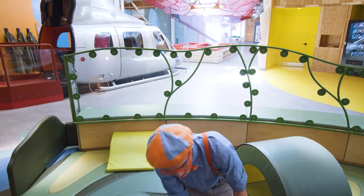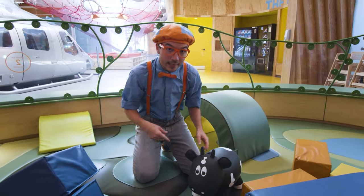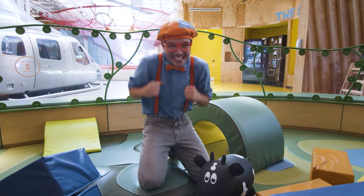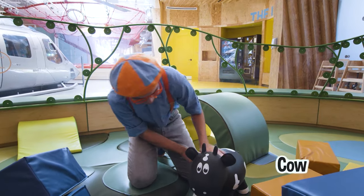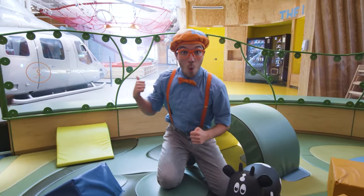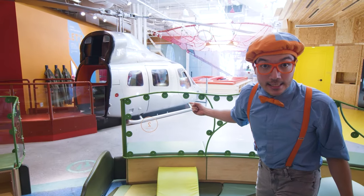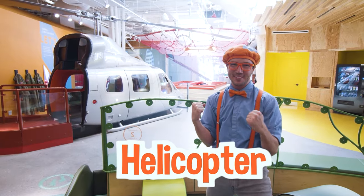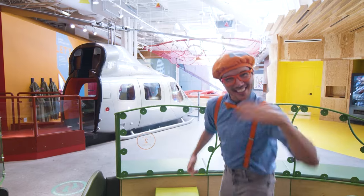Hey, do you know what kind of animal this is? I'll give you a hint. This animal likes to go moo. Yeah, this is a cow. Hello, it's so cute. Whoa, look at what it is. Do you know what that is? Yeah, it's a giant rescue helicopter. I think you and I should go inside and check it out. Come on.